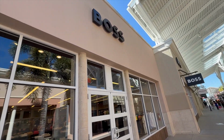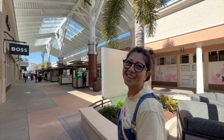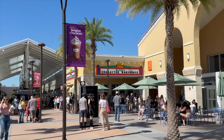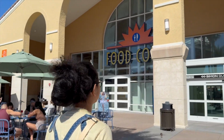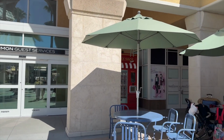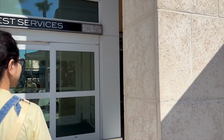Here's the Boss store. Where's the employee store? Well, I mentioned it earlier. There's often a line, but there certainly is for the Disney store today. Look at that line. But we are on the other side of the food court now. Weather's real nice, by the way. It's 69 degrees.